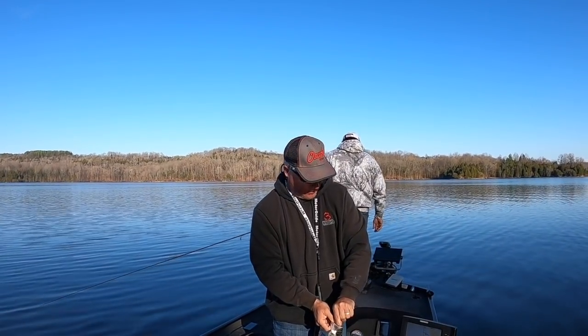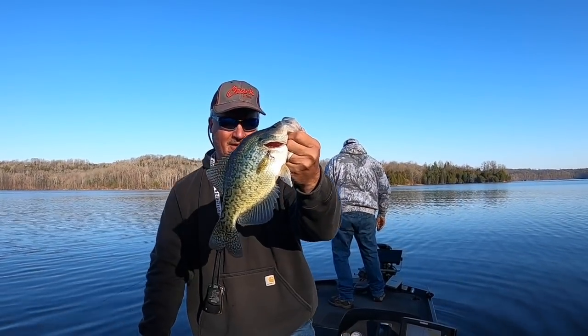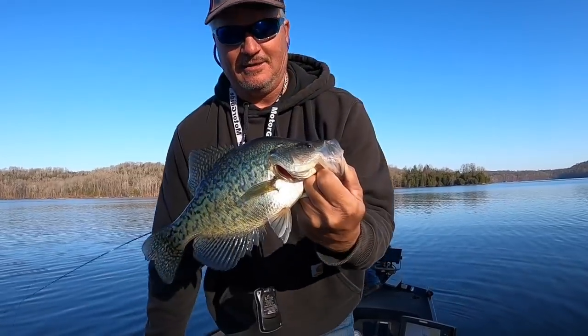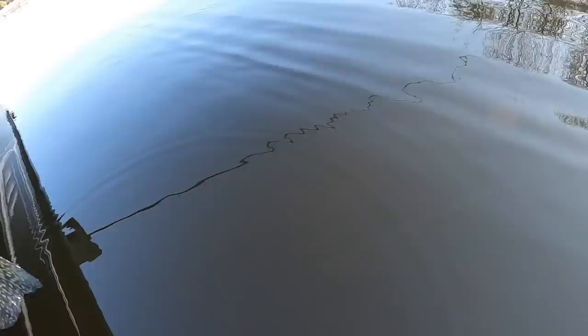I gotta go get my jig out of here now. All right, there it is. A classic Cedar, 12 and a half, 13 inch fish. Beautiful white. We're gonna let them go though today.